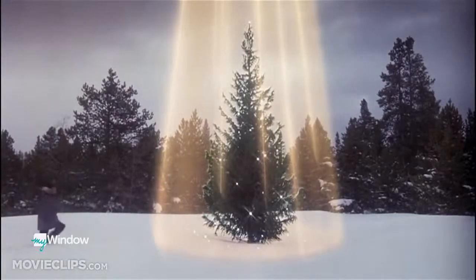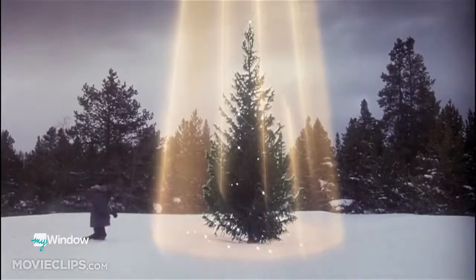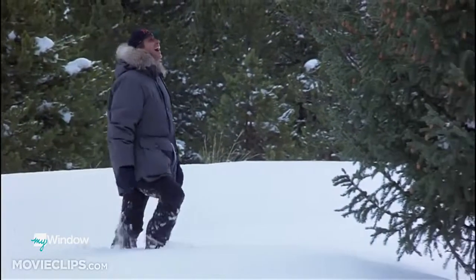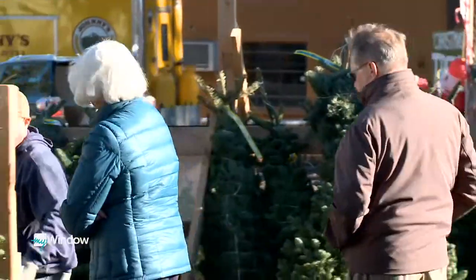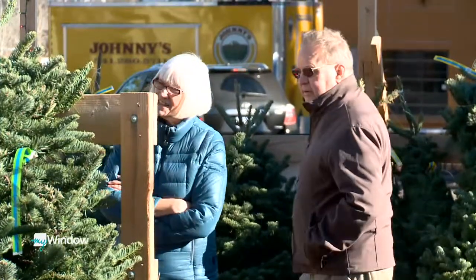Okay, so most of us won't go to the lengths that Clark Griswold did in the movie Christmas Vacation, but more and more people are shunning fresh cut trees in favor of fresh trees. When you buy a live tree, the trick is that you cannot keep it inside for too long, unless you plan to keep it inside all the way until spring, which most people don't.